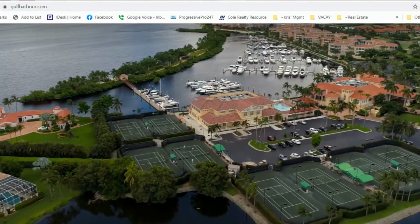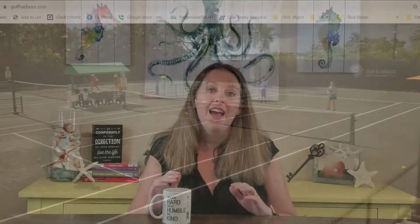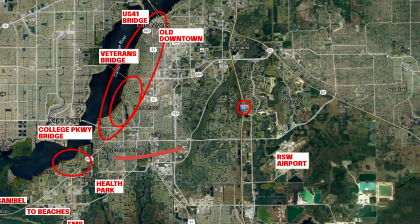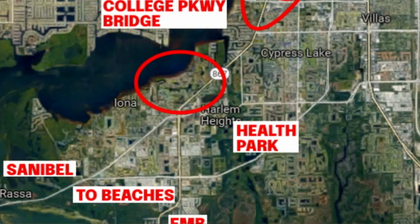This location is really hard to beat, with prime real estate along the Caloosahatchee River, and it's only minutes to the beaches of Fort Myers Beach and Sanibel. It's also near Health Park and not too far from downtown Fort Myers. Not too far away from Gulf Harbor are the communities Palmetto Point and Town and River, which are considered the premier boating communities. They have deep water canals, and they've got easy access to Gulf Harbor's country club next door.